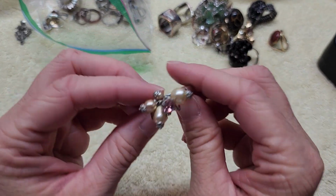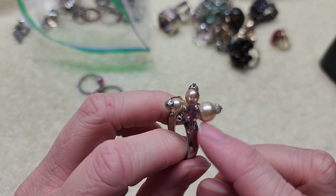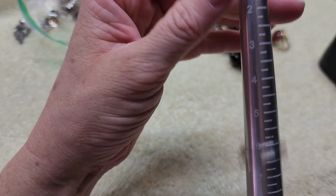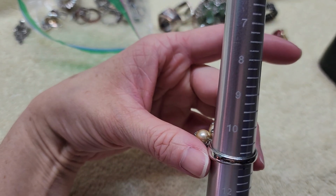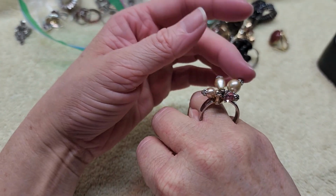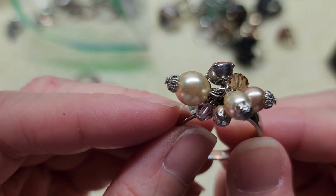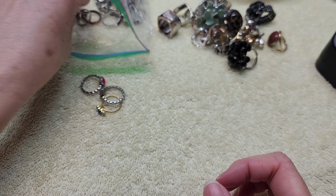Let's see. Oh, this lovely little pearl and AB coated beads ring, and you've got a little pink rhinestone there. Silver tone band. This is a larger size ring. This one goes all the way down to a size 11. But very fun. I like these kind of bobbly rings. Does need a little cleaning. I'll have to clean this up with a soft toothbrush. But otherwise, it's a very fun ring. I like that one.